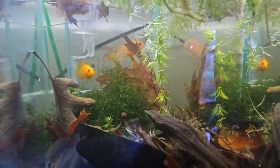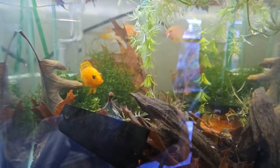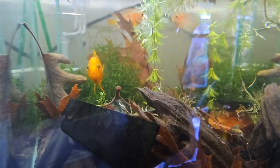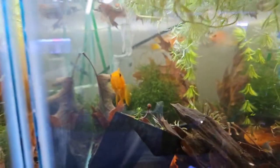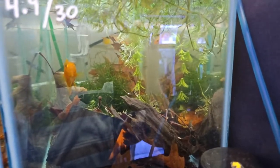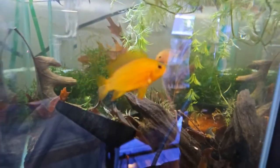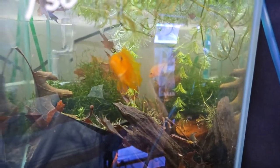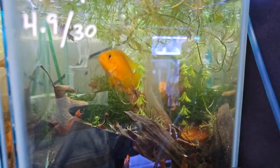This is the red-shouldered gold morph of the Apistogramma McMasteri, but the female is super large. She keeps growing. We don't know why. It could be a male that just has not got the coloration or the red shoulder in it. It could be a possibility. But if we don't get any fry in a reasonable amount of time, we'll just pull her out and put some females in there that we know are females, and we'll put him, if it is a him, with some females and just see.